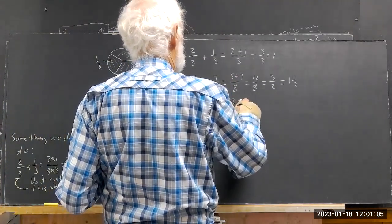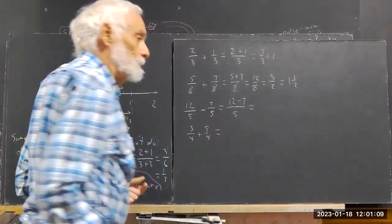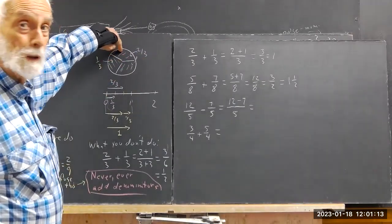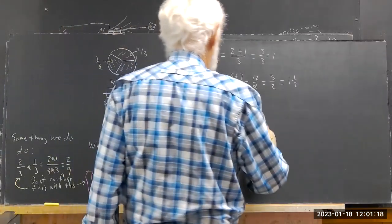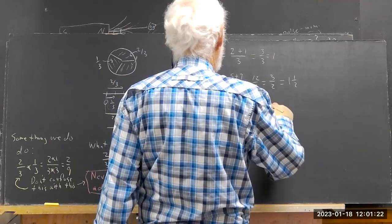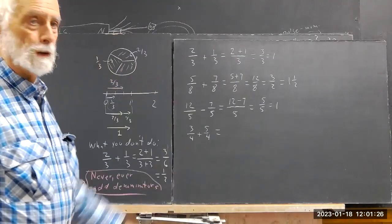Now, subtraction is just backwards addition, so the same rule applies. If I wanted to take 1/3 away from 2/3, I'd take one of these away and be left with 1/3, right? Okay, so we get 12 minus 7 over 5, which is 5 over 5, which is 1. And you could illustrate this.